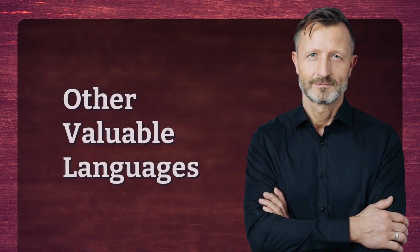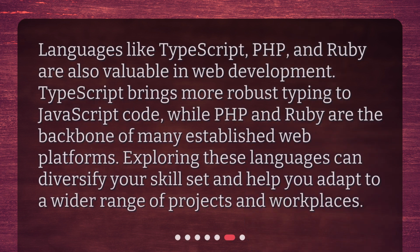Other valuable languages. Languages like TypeScript, PHP, and Ruby are also valuable in web development. TypeScript brings more robust typing to JavaScript code, while PHP and Ruby are the backbone of many established web platforms. Exploring these languages can diversify your skill set and help you adapt to a wider range of projects and workplaces.